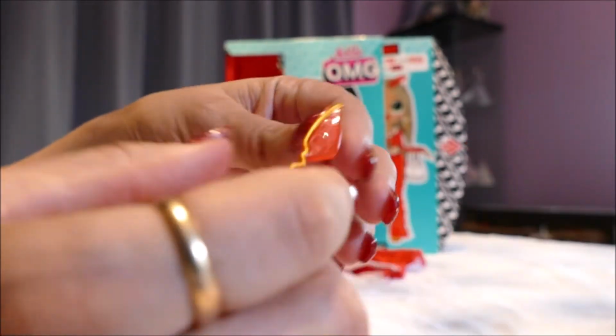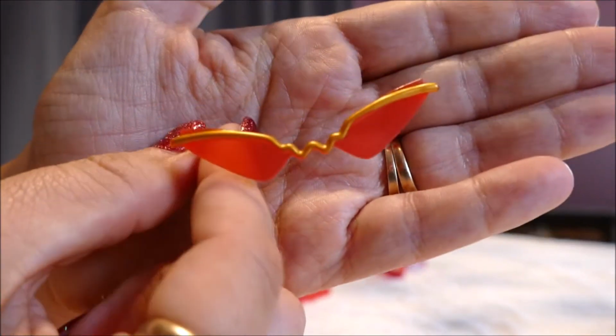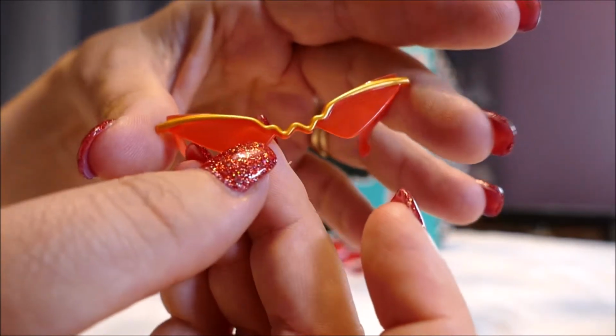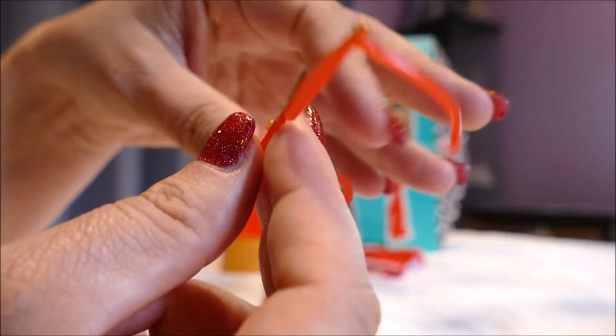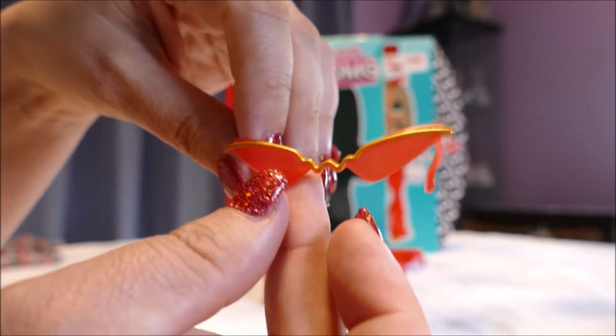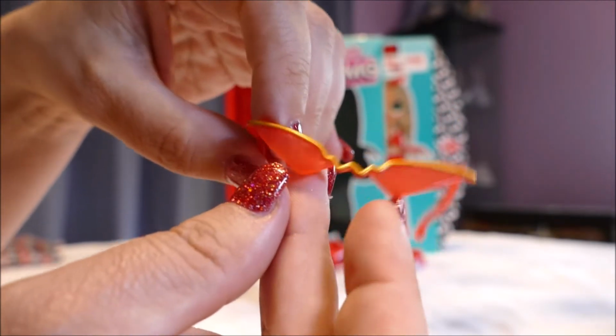Oh, we've got some shades that actually match. One of my main gripes with Royal Bee was that her shades are silver. I don't know why they didn't make them gold, but here they're in the red and the gold. Very diva-ish more than Swag, I'd say, but hey, it matches. That's what I'm happy about.